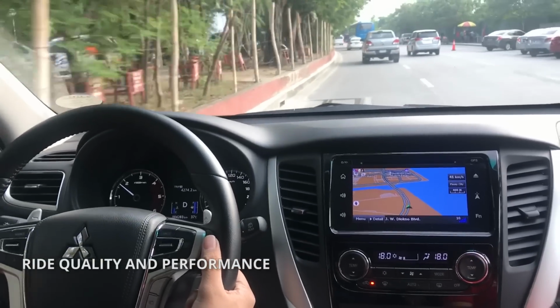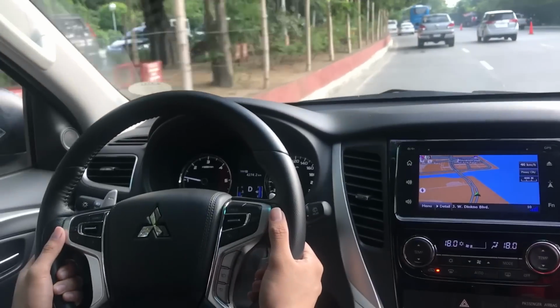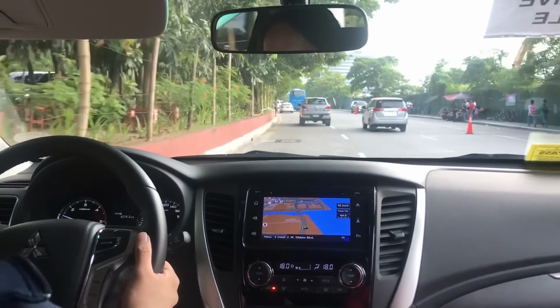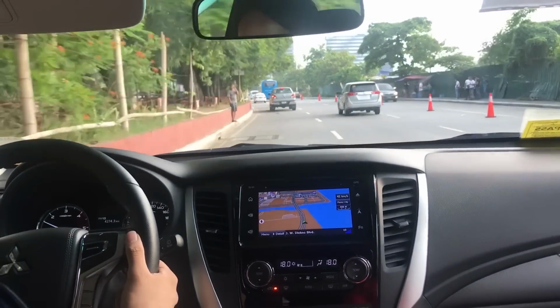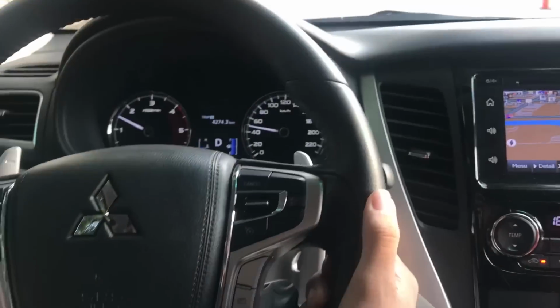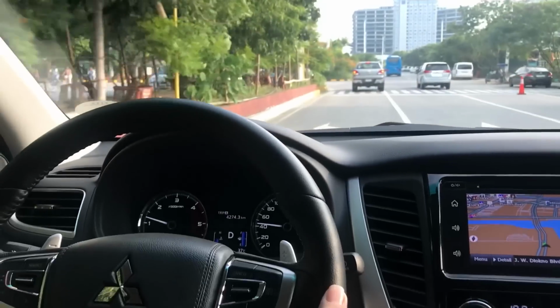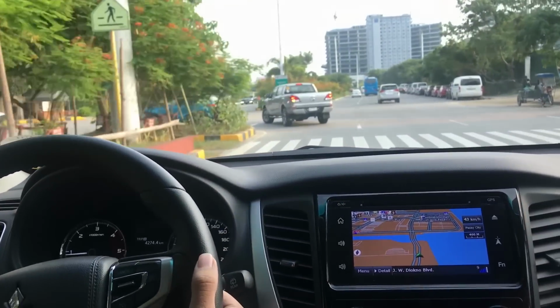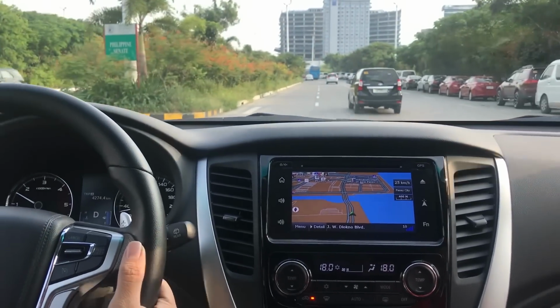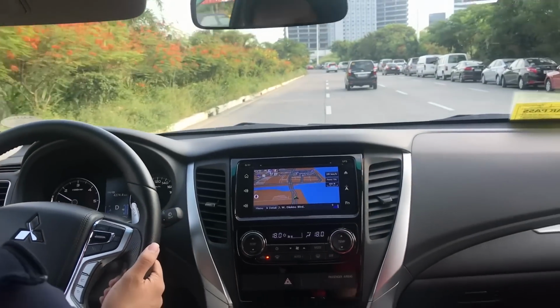Okay, the Montero has better ride quality, in spite of having bigger 18-inch wheels. The suspension seems to be softer. The power difference is also noticeable. You get a more immediate response when you step on the throttle. In terms of driving dynamics, both vehicles are very similar. The turning radius is almost the same, and you get about the same amount of body roll.